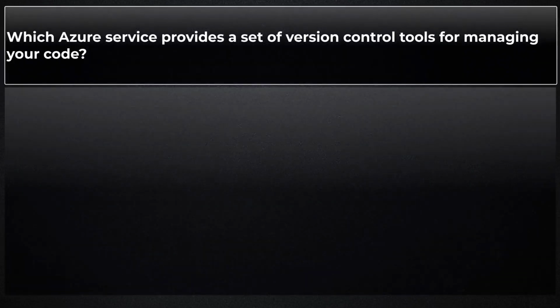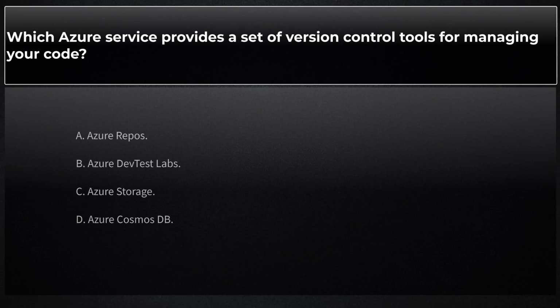The next question is: which Azure service provides a set of version control tools for managing your code? Option A: Azure Repos. Option B: Azure Dev Test Labs. Option C: Azure Storage. Option D: Azure Cosmos DB.